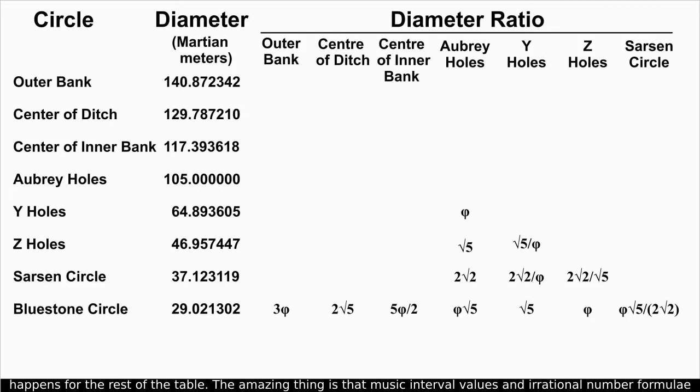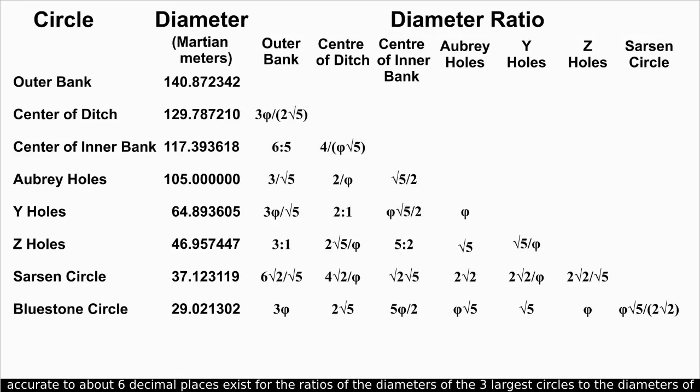The amazing thing is that music interval values and irrational number formulae accurate to about 6 decimal places exist for the ratios of the diameters of the 3 largest circles to the diameters of all the smaller circles. Thus, the entire table of 28 values contains music interval values and irrational number formulae for circle ratios accurate to about 6 decimal places. Let's now look at our table of irrational numbers.